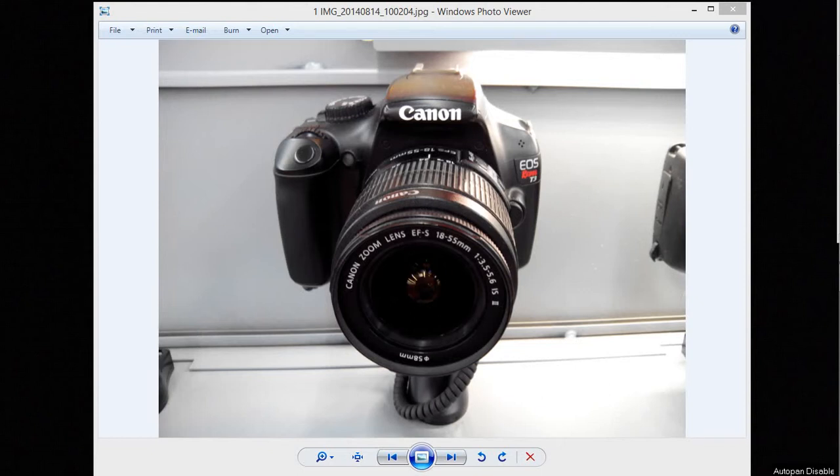The reason I'm making this video today is I wanted to bring to light an extreme value out there in the photography world. This is the Canon EOS Rebel T3. It was introduced in 2011 and it's been marked down quite a bit. It's on clearance now for $299, which is just an incredible value. And I wanted to walk you through some of the images and talk about the camera a little bit, because it's so reduced that you can't pass it up.